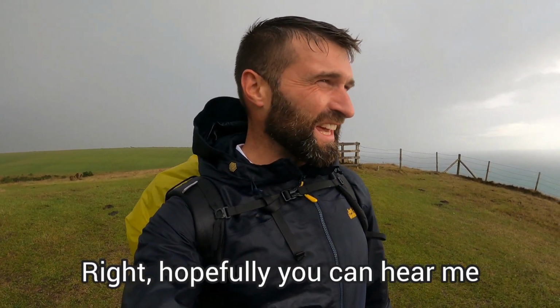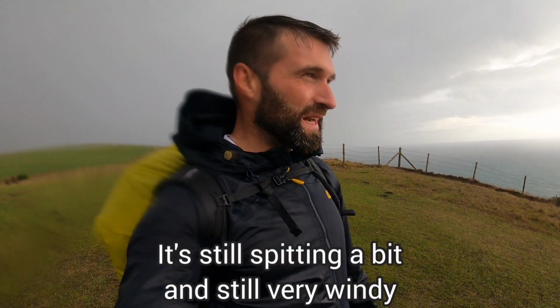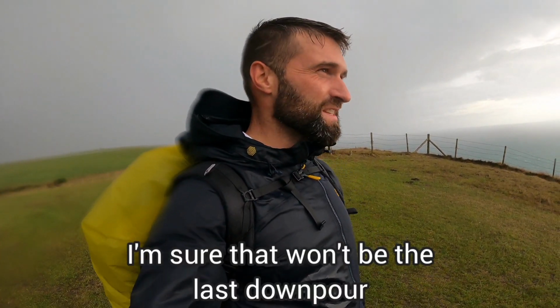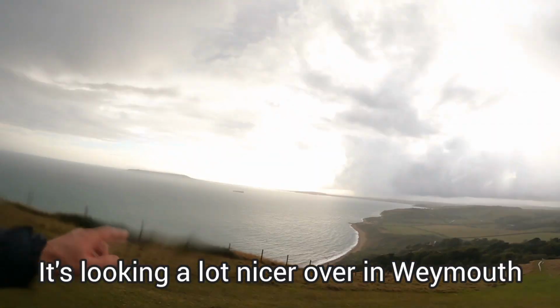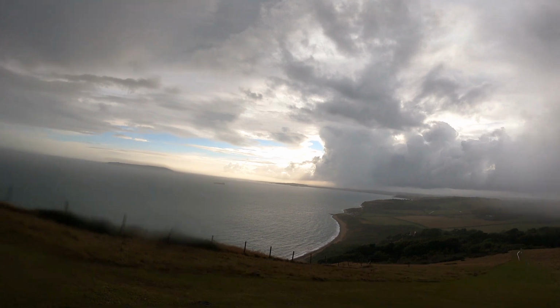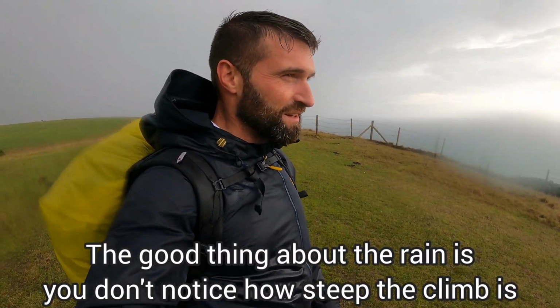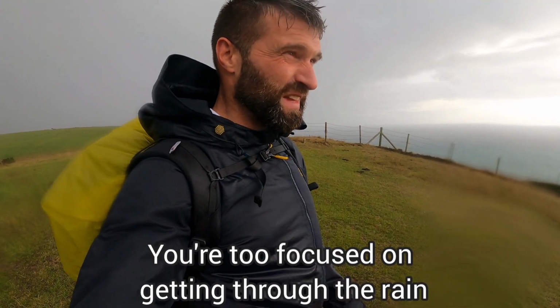Right, hopefully you can hear me. The downpour seems to be over now, but it's still spitting a bit. Still very windy. I'm sure that's not the last downpour. But it's looking a lot nicer over that way, over Weymouth. Good thing about the rain is you don't notice how steep the climb is. When you're coming up here, you just focus on getting through the rain.